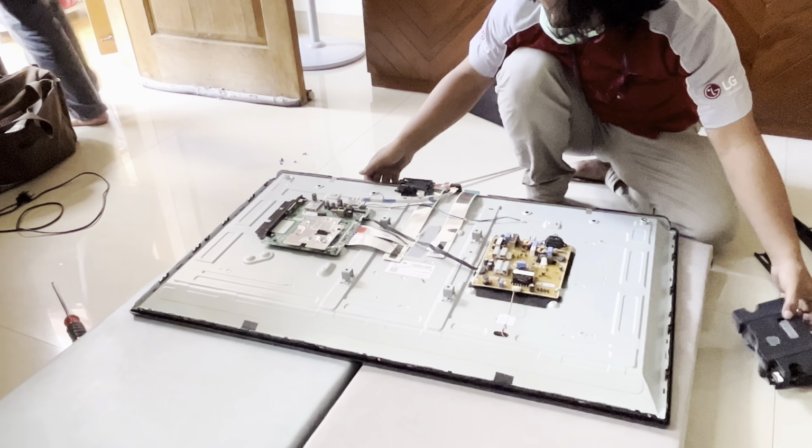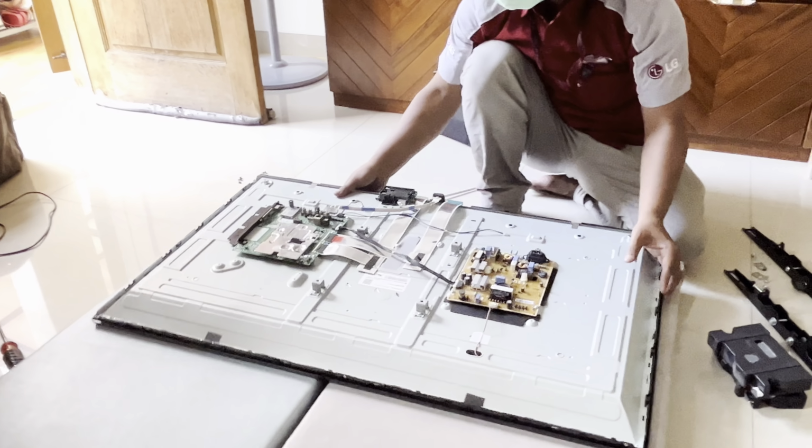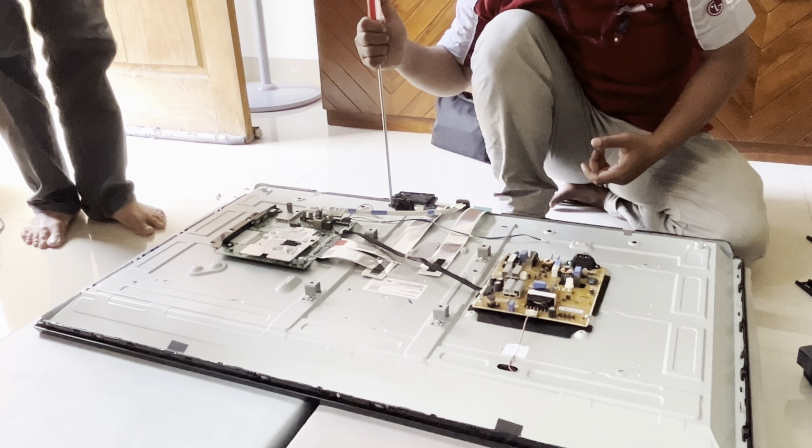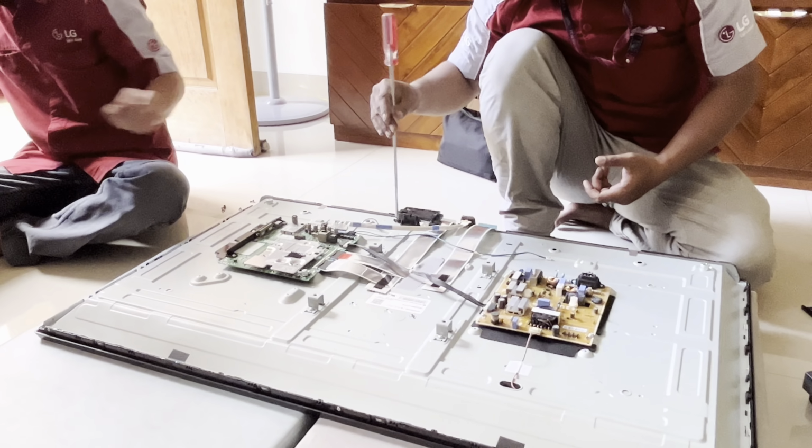So I asked them what was the cause of the problem. They informed me that the possible cause of the damage was lightning strikes and unstable electricity at my house. So they suggested to use a stabilizer to avoid damage.